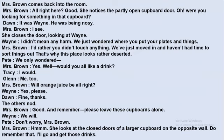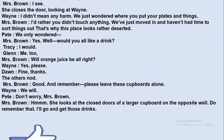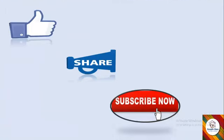Then Mrs. Brown looks at the closed doors of a larger cupboard and the one opposite. She checks everything once again, just having an eye on it, and she says, "Do remember that. I'll go and get those drinks. By the time, you just wait, do not open anything." And she takes a brief look at her cupboards and everything in the room, and she leaves the room.